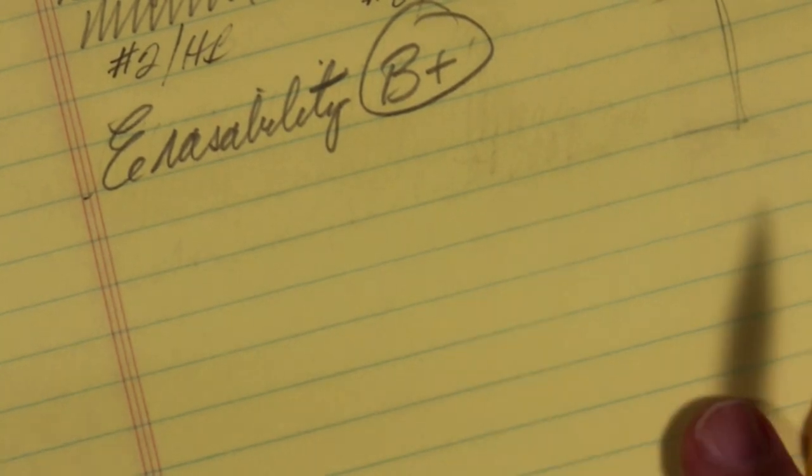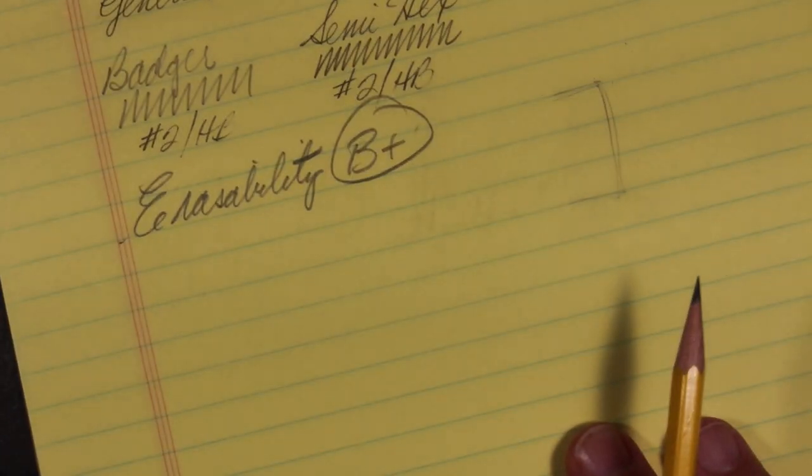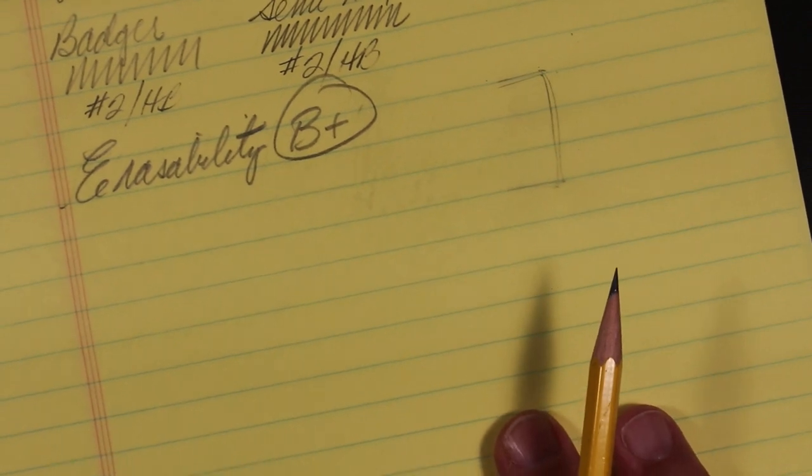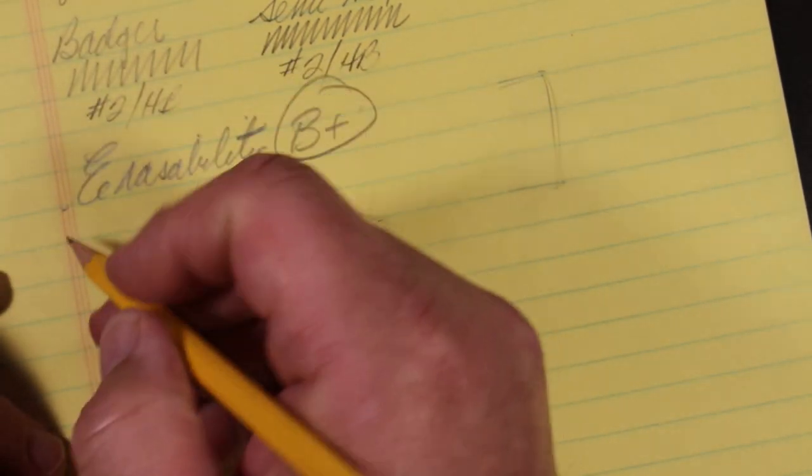Okay, I'm going to put a fresh point on here, and let's do a little bit of writing with it.